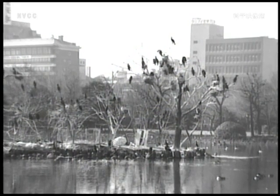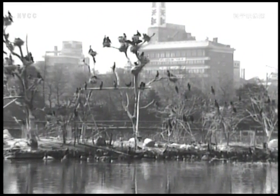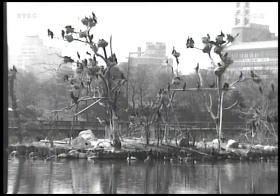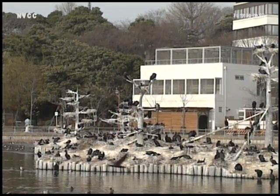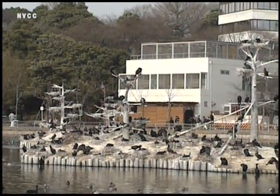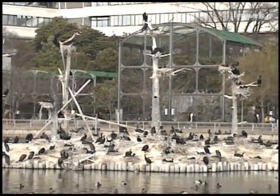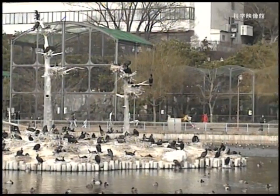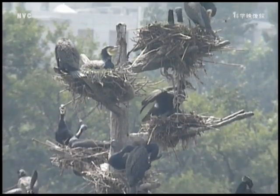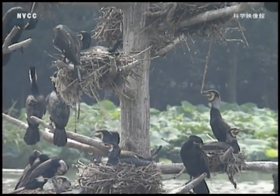The trees on Shinobazu Pond's 3 islets turned all white, covered by the droppings of the common cormorants, and eventually withered as the number of cormorants continued to increase. Today, the common cormorants build their nests on the islets in man-made trees that were erected by Ueno Zoo in 1979. These man-made trees were built only after careful consideration of the common cormorant's needs.